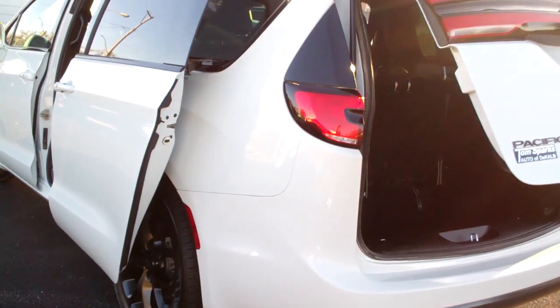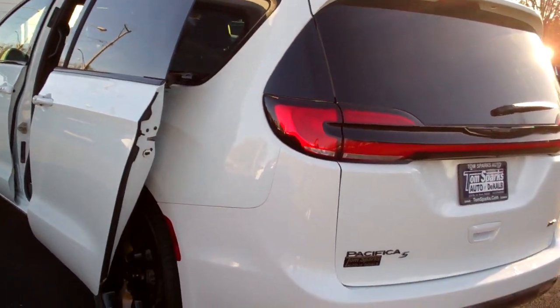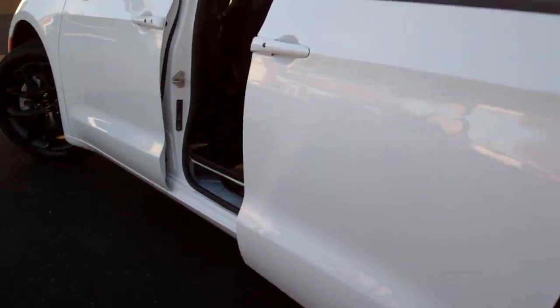So it's front wheel drive, 6-cylinder. It's got a clean AutoCheck. It's all set up, ready to go. It's got factory warranty left on it. Quad seating in the back here. Nice clean back seat. This car's nice.